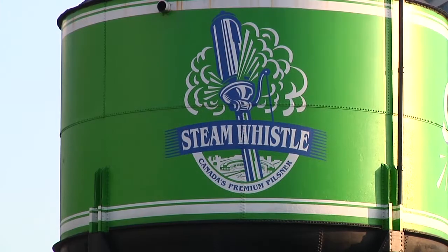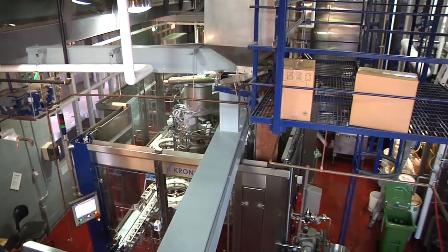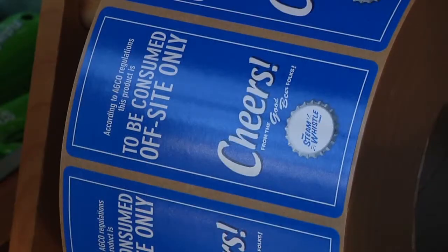Steam Brewing has been around for almost 13 years. We make just one product, do one thing really, really well, a Czech-style Pilsner that we sell into the Ontario beer market, as well as Alberta and British Columbia. Taylor Label has been, I guess, with us now for about 7 or 8 years, producing ad hoc labels as needed when they've come up.